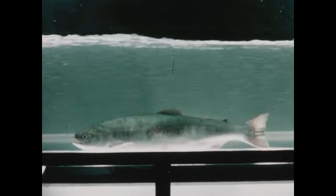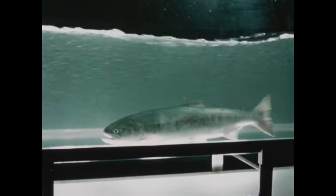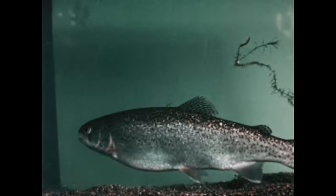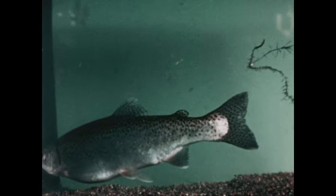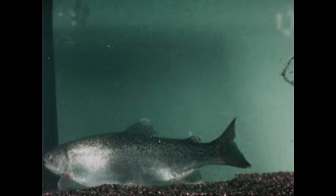What's this? That's a fish. Does a fish have a tail? Yes, a fish has a tail. It moves when he swims. It moves when he turns. It helps him stop. It helps him go. In other words, animals move and steer that way. Tails help animals move and steer.